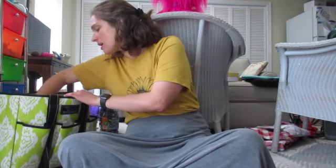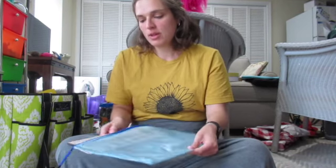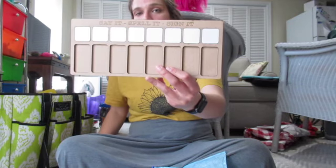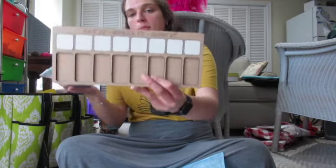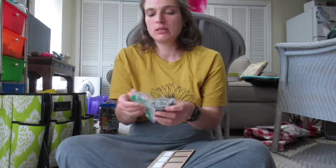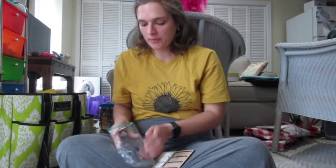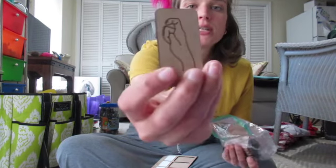Now, the last thing is so cool, and I'm going to say that it was expensive, but I thought that it was a good deal, and it was something that I thought I could use forever. So they are puzzles, and it says say it, spell it, sign it. I got 3 of them, and they come with the puzzle pieces and a dry erase marker, and all of the puzzle pieces have the different alphabet letters.